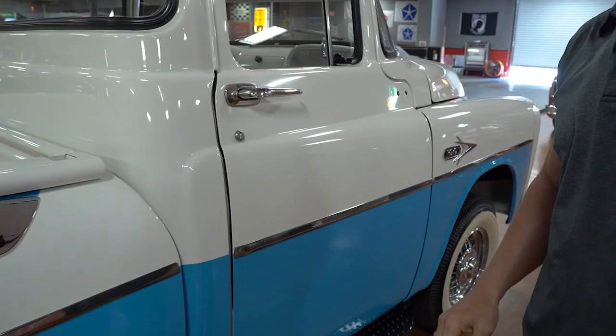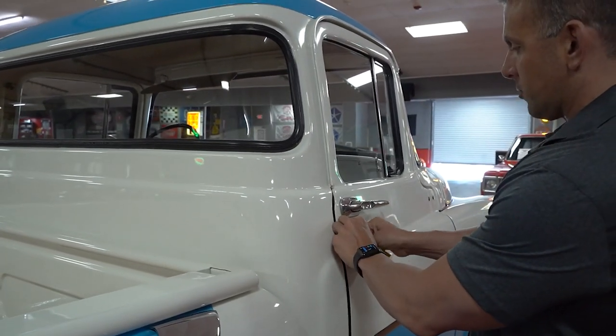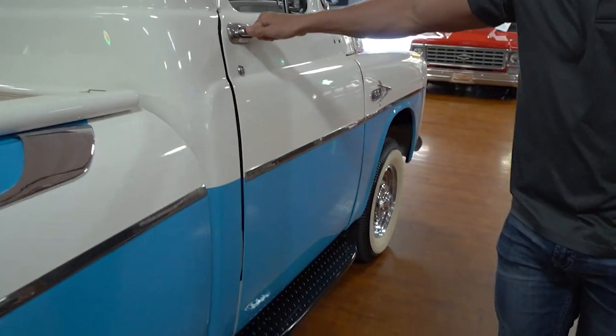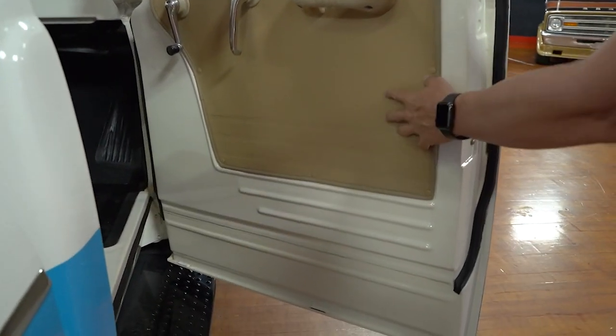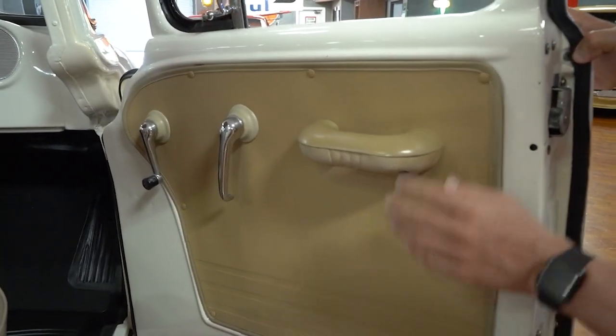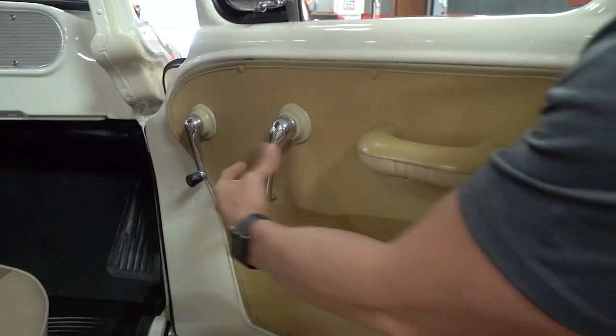The passenger side's locked too. We keep the trucks locked. It's bike week here in Daytona and we get a lot of visitors through the showroom. So we keep the doors locked on them. But opening it up, there's not much to the door panel, of course, just a piece of vinyl there. And then, of course, your vinyl armrest, handles, window cranks.